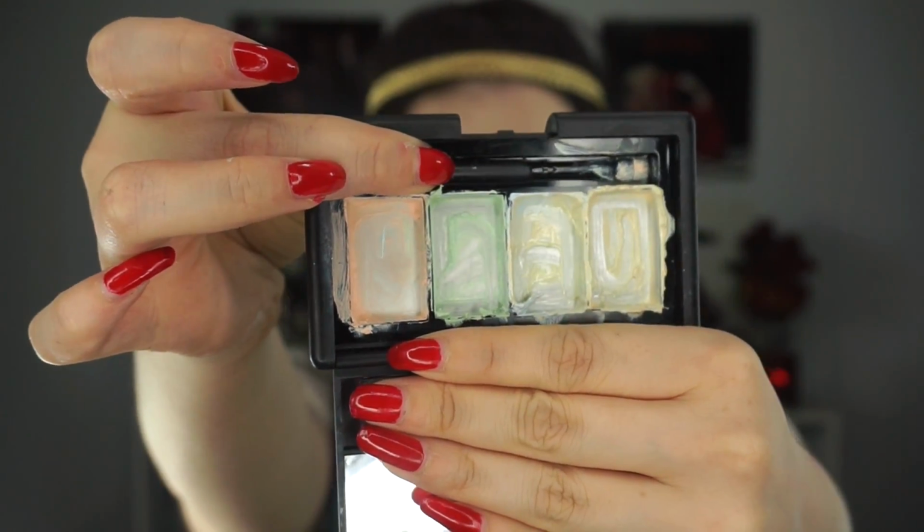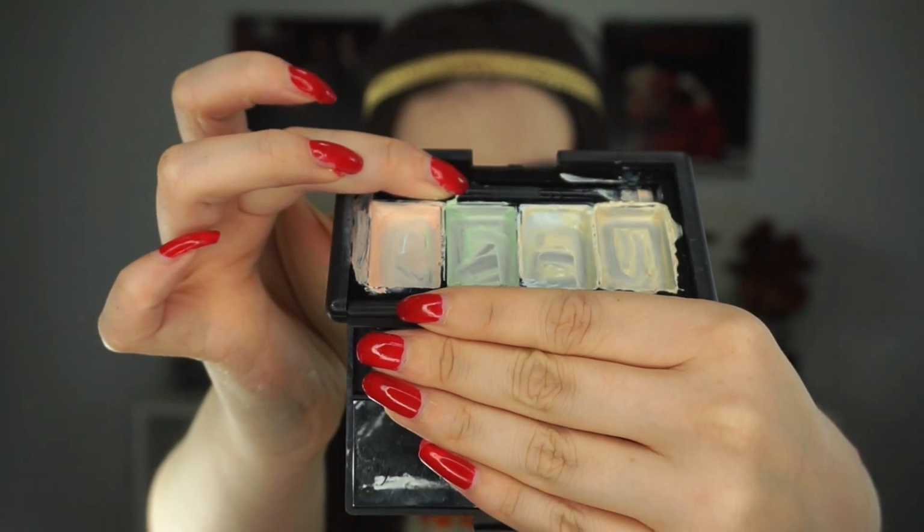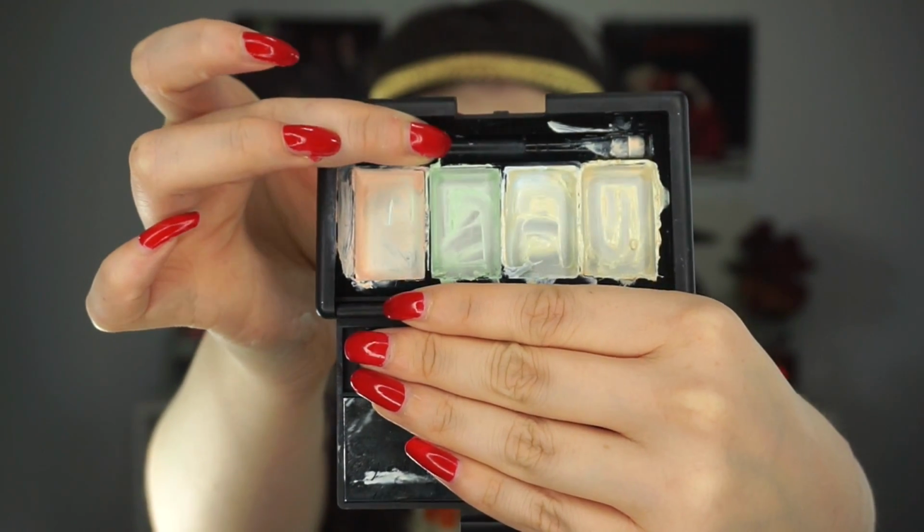So I use the green to color correct redness. I've been using a green color corrector all of the time because I have certain spots on my face that get really red, and I have psoriasis on my forehead, so a red color corrector is a must for me. I didn't really like this Elle corrector palette though. I found it was too slippery for me. It just kind of moved around all over the place and didn't really stay where I wanted it to stay.